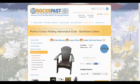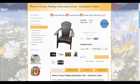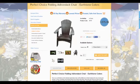Even though these fold up for easy storage, they really are just as comfortable as the standard non-folding version. As you know, comfort isn't everything. You need durability, and that's what you get with these. They're made out of polywood, a super durable recycled material. It's recycled plastic, hyper compressed, and loaded with colorant and UV inhibitors.